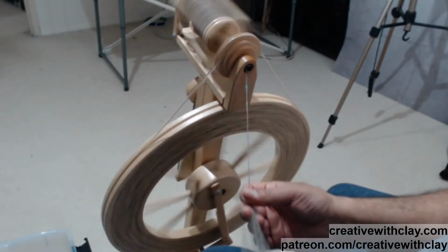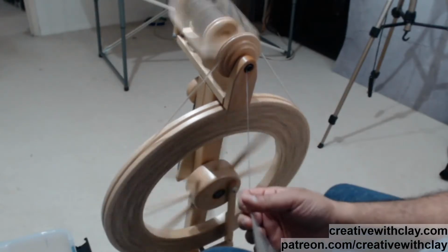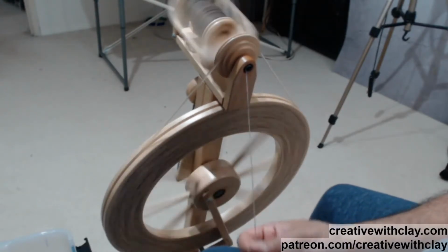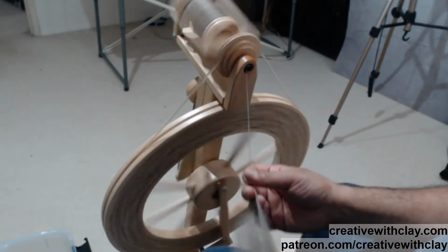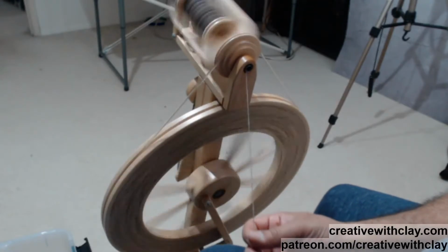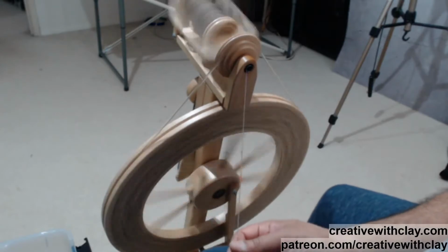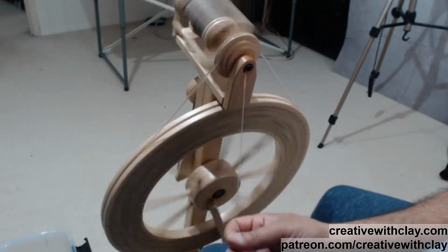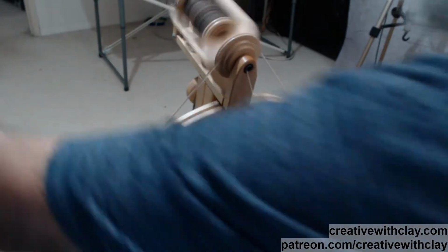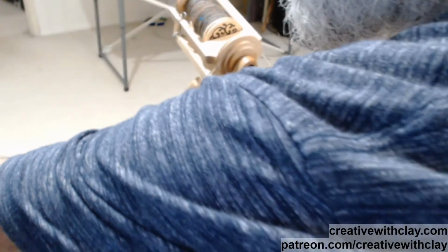What draft would I use? I would probably use a draft similar to this, short backward, since I'm going to be creating bats from it. So it'll be like a semi woolen, semi worsted, and definitely a 3 ply. For me, I definitely like a 3 ply yarn.